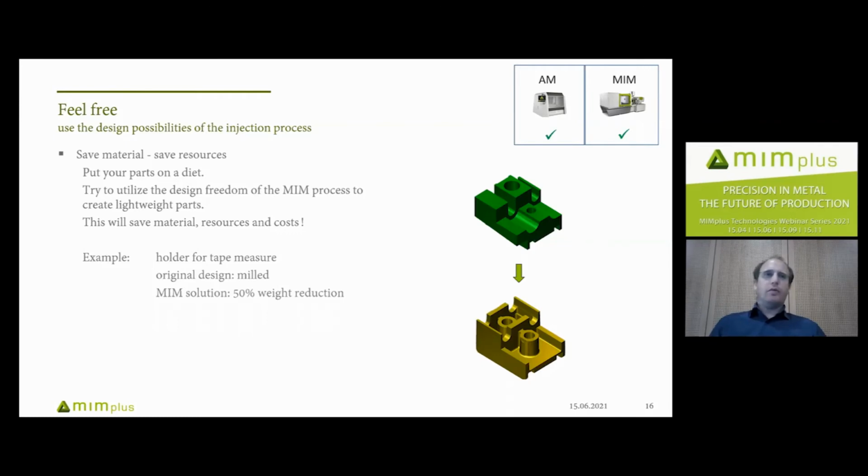Here, this example is a holder for tape measurement. The original design, the upper one, was milled. And the MIM solution we developed with our customer got us 50% weight reduction.